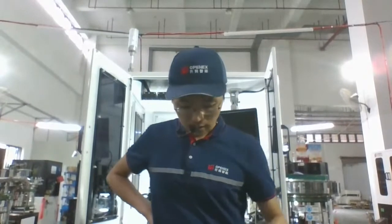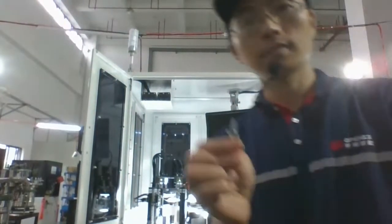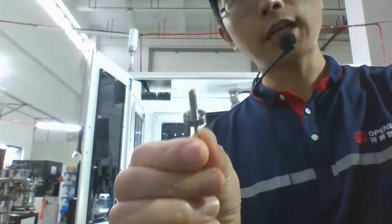Bearing. This is a ball bearing. Ball bearing, needle bearing, roller bearing, angular contact ball bearing. Yes, we can inspect these, and also small bearings like this, or this one, a very tiny one. You can see, a very tiny bearing.